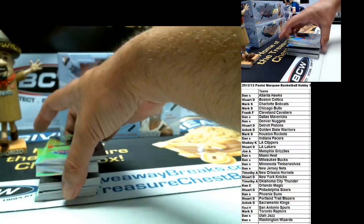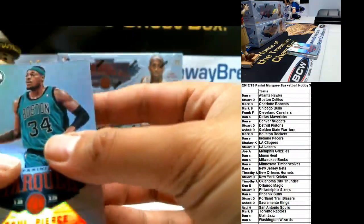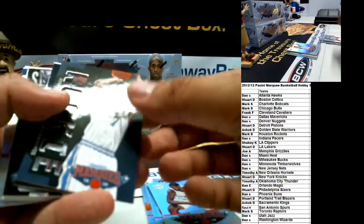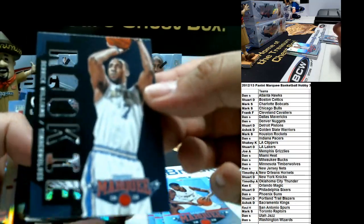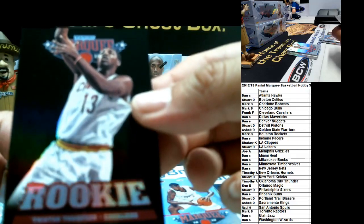And there's so many rookies in this, I had no clue. I forgot about Paul Pierce, Chris Paul, Eric Gordon, Gortat, Jordan. Derek Williams for the Timberwolves, rookie. Thompson for the Cavs, rookie.